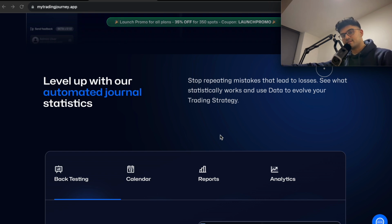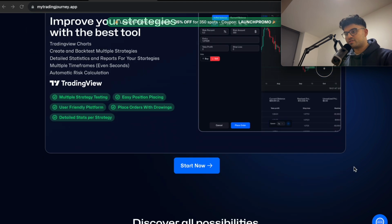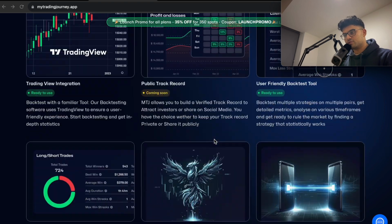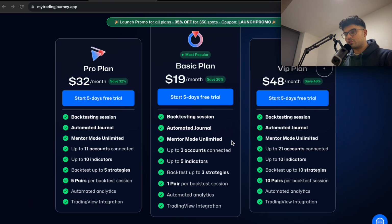Plus, they have backtesting involved, okay? As you can see right there. So I don't have to use FX Replay on the side, but I'll get into that in a bit. But pretty much this gives you an overview and everything, discover all the possibilities, all of that stuff. And here are the 3 plans pretty much that you can get discounts on with the code below.